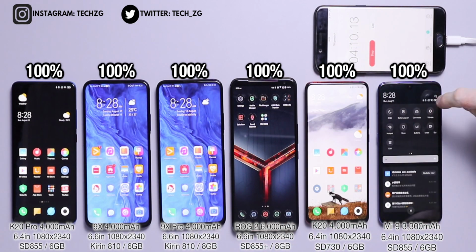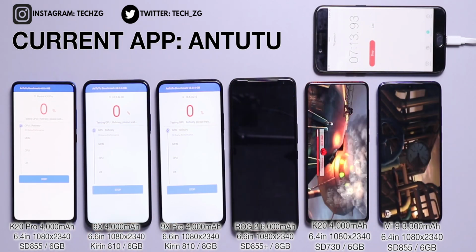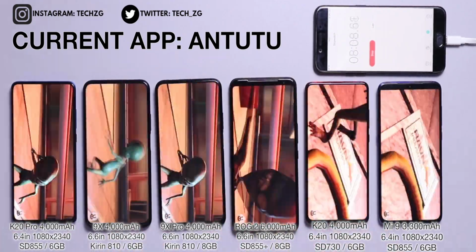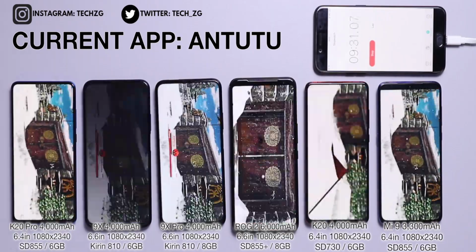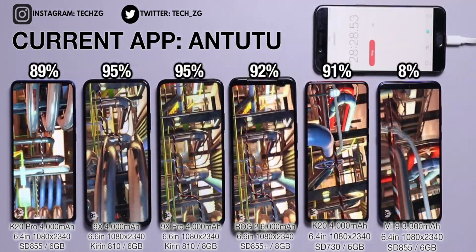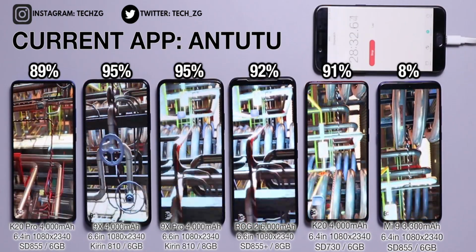This thing is an absolute specs monster and it's got the new Snapdragon 855 Plus. That is an overclocked Snapdragon 855. Very interested to see what the result on that phone will be. Then on the far right hand side we have the Xiaomi Mi 9, smallest battery of the bunch. This thing is definitely gonna go first, that is for sure.